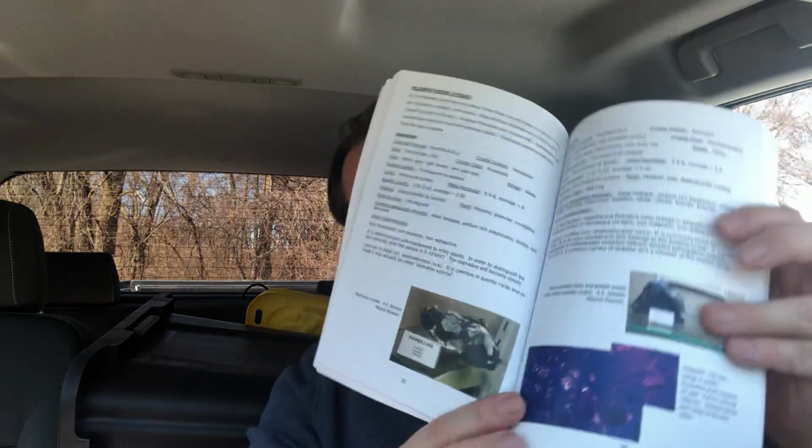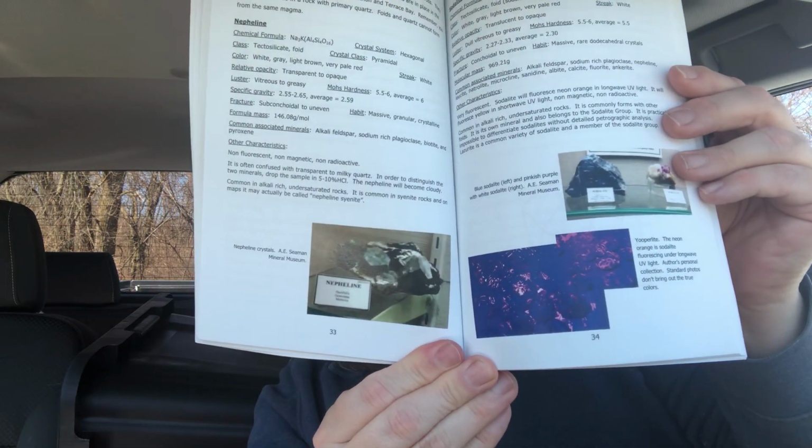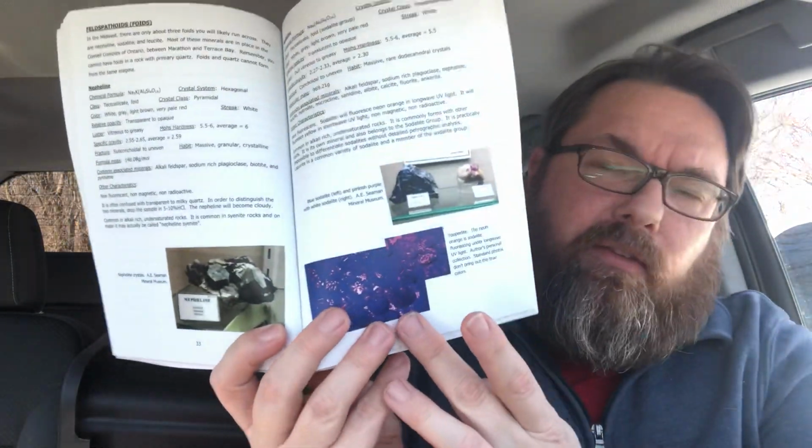These pictures, all my pictures in here are pretty good, except for these for some reason. I don't know why they turned out bad. These are from when I was at the Seaman Mineral Museum, and this is Sodalite, or not Sodalite, this is Uperlite, and these pictures just look really bad. I'm hoping it's just this one printed book.